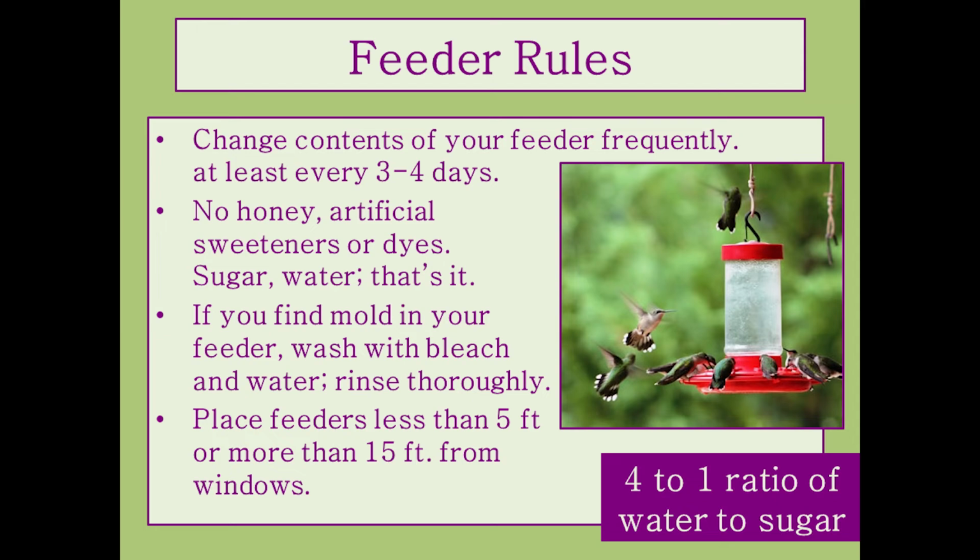And usually that's about 1 part bleach to 9 or 10 parts water. So it doesn't have to be a real strong bleach solution. You just want to make sure that you rinse it really, really well. And usually after I rinse it, I let it sit for a while before I put nectar in it, and then I smell it to see if it still smells like bleach, and if it does, I rinse it again.